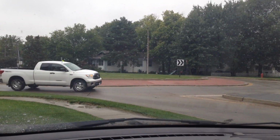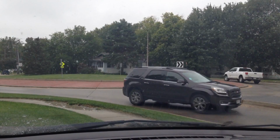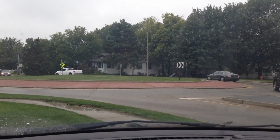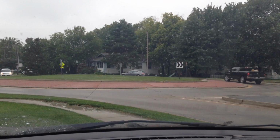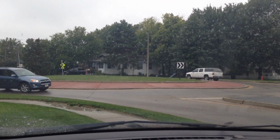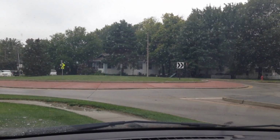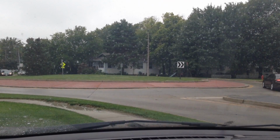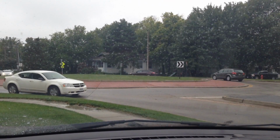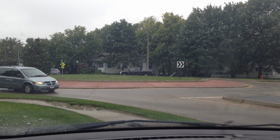Roundabouts are a traffic safety measure that has been increasing over the last few years because of their safety benefits. In a traditional four-way intersection, there are as many as 32 conflict points where vehicles come together and can result in head-on crashes. Whereas in a roundabout, those conflict points are reduced to 8, and those tend to be side impact crashes. Those side impact crashes are less aggressive and dangerous to your vehicle and also to your body.